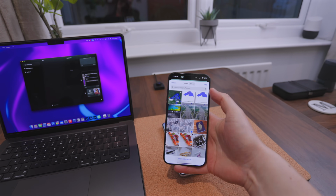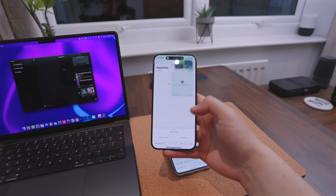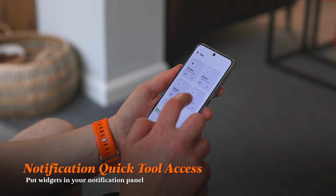And it's a super simple app to use. You can go ahead and trust devices so that you don't need to accept on the other end and you can just transfer away. I frequently use this application. I'm probably gonna use it after this video just because I'm screen recording on a Pixel and then I wanna edit on my Mac. So a really easy way of transferring it is just to go in this app and transfer that screen recording file to my computer. So really seamless process. Number 7 is called Notification Quick Tool Access.